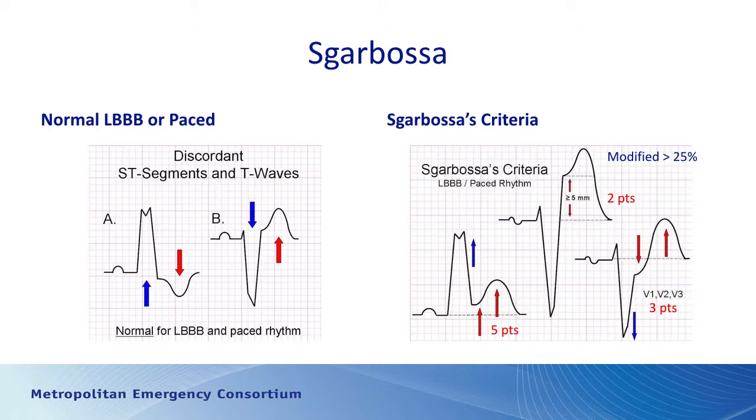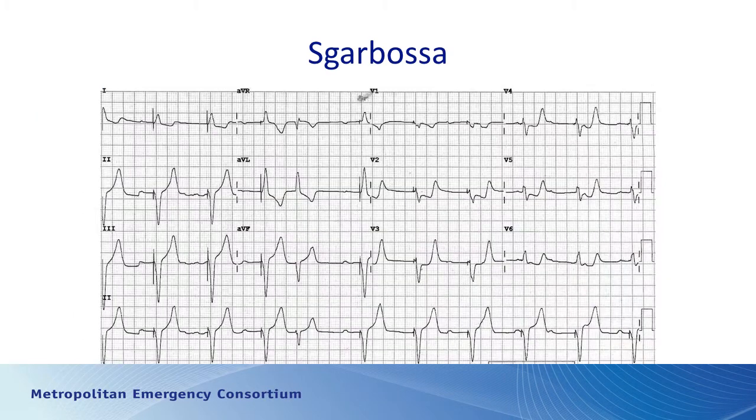But keep in mind, if you look at it, you don't need to know whether it's Sgarbossa that's worth 5 because they have concordant direction of the QRS and the T wave. If you have both going the same direction and the ST segment's elevated, that is highly suggestive of an infarct.